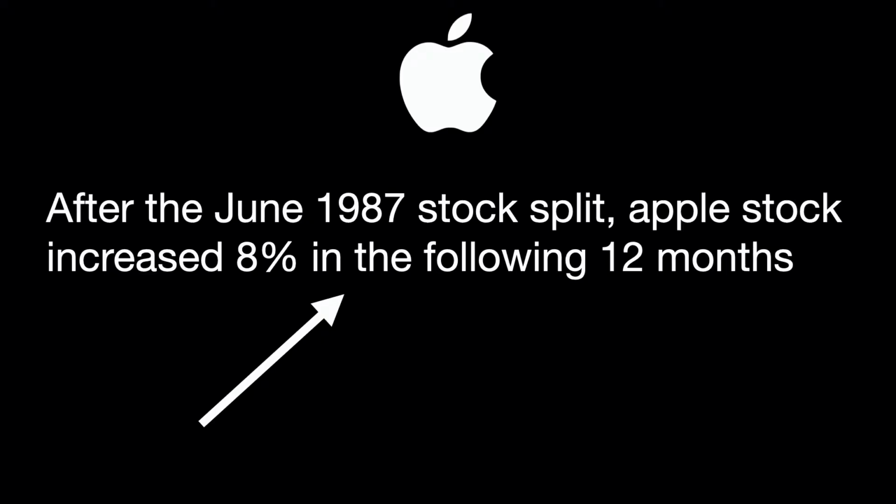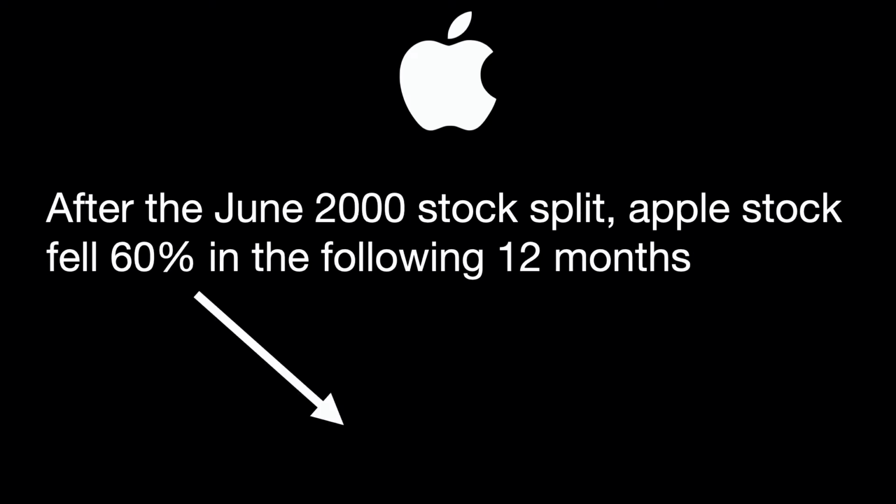So let me go through the stock splits that have happened with Apple in the past. After the June 1987 stock split, Apple stock rose by 8% in the following 12 months. In the next stock split, which was in June 2000, the following 12 months after that, it fell 60%. However, bear in mind that was the dot-com bubble. Now, it could be these shares are parabolic, and there are a lot of tech shares like that. This could be an indication of another bubble. If it is, then this is a possible thing. If we're not in another bubble, we won't.